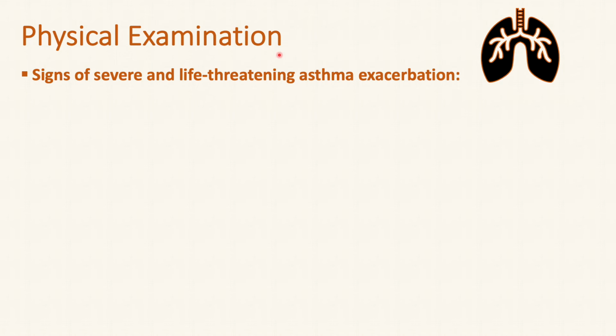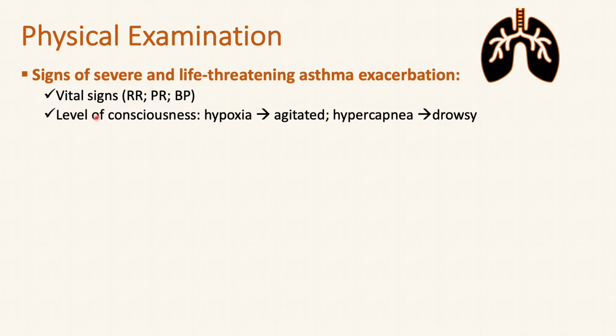Some of the physical examination findings that you need to pay attention to, and you're probably going to encounter in patients with severe asthma exacerbation or even life-threatening asthma exacerbation. So in this patient, pay attention, of course, to vital signs. Vital signs are vital. Patients with more severe asthma tend to have a higher respiratory rate. They're more likely to be tachycardic, and if their blood pressure is becoming less and less, that's a very alarming sign. Keep attention to the level of consciousness of the patient.